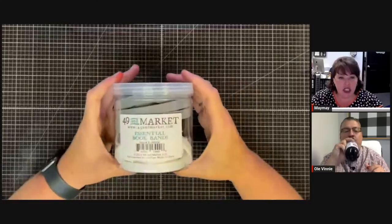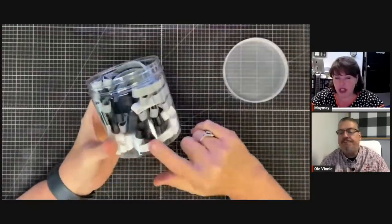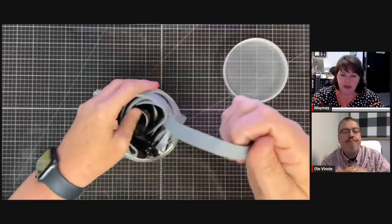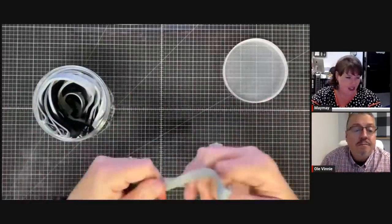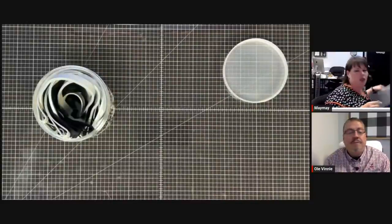Hey, look, this is a new product from 49 and Market. I love these. These bands, you can buy them. I want to say we have more colors coming too, not just the black, gray, and the white. Pretty sure it might have only been these. I can't remember, but these bands are elastic. Okay. See this? And here's what they're used for. They're used for your albums to close them.